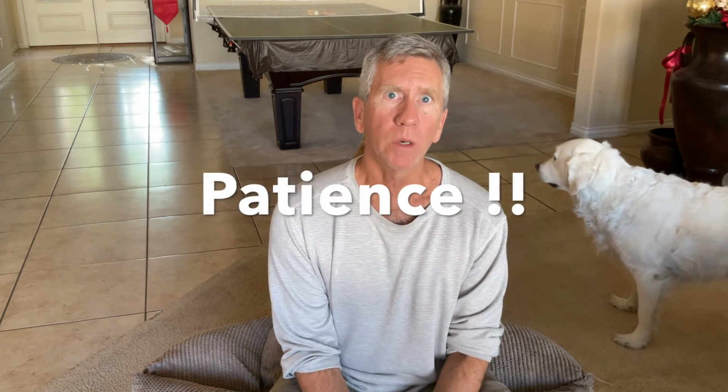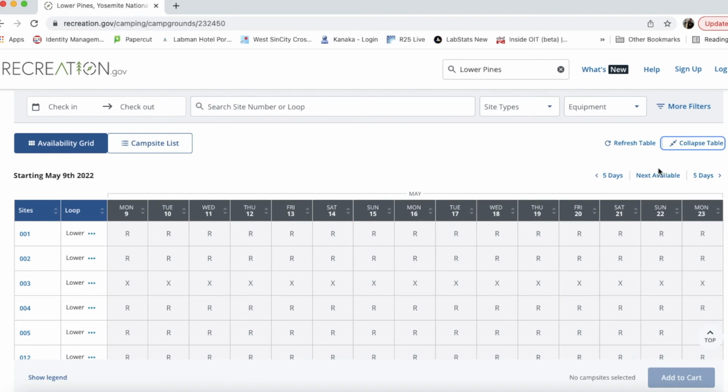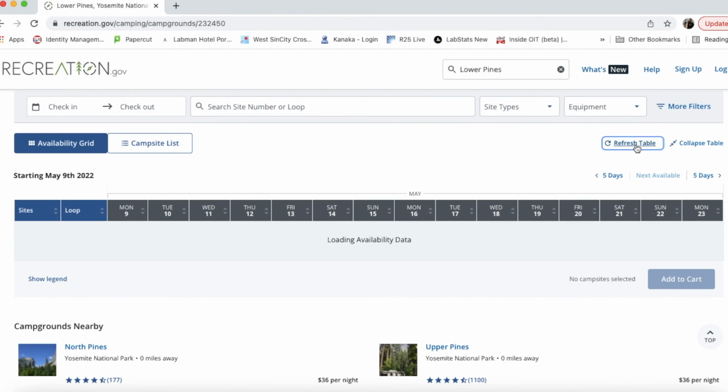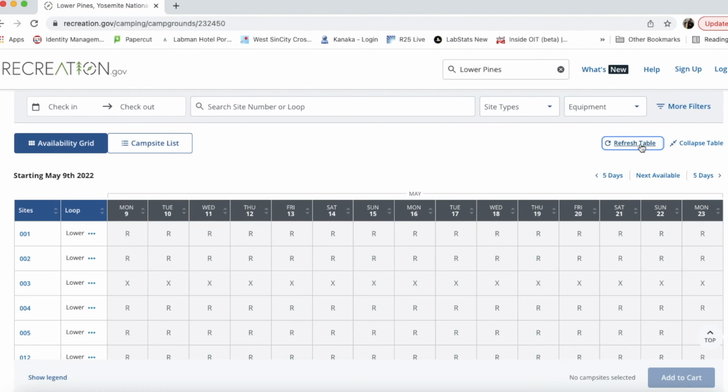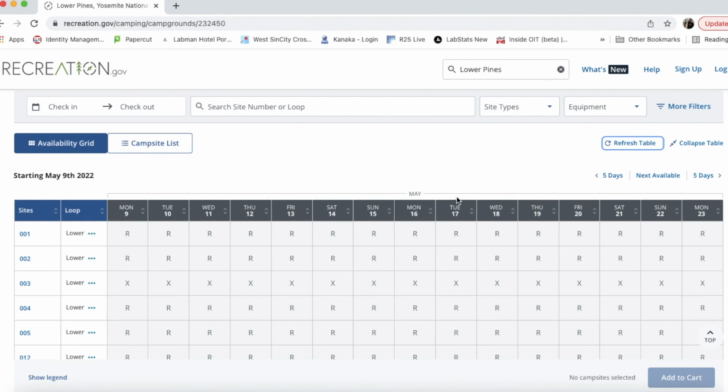Probably my most important tip is to be patient. Lots of folks are putting extra sites into their carts to ensure they get a reservation. Many sites that are reserved show up as available a few seconds later. You need to continue hitting the refresh table button. Sites that become available appear at the top of the table, so you don't have to bother scrolling to find available sites. So, that's it.